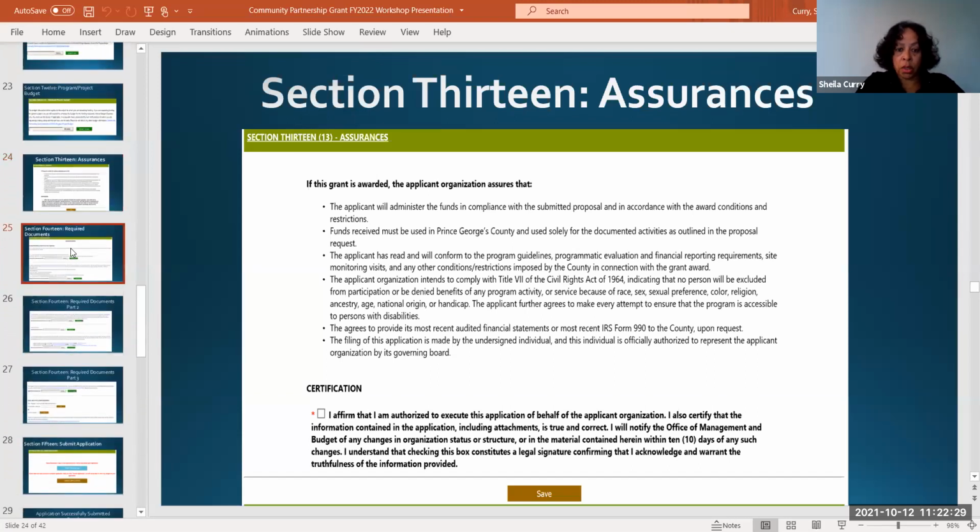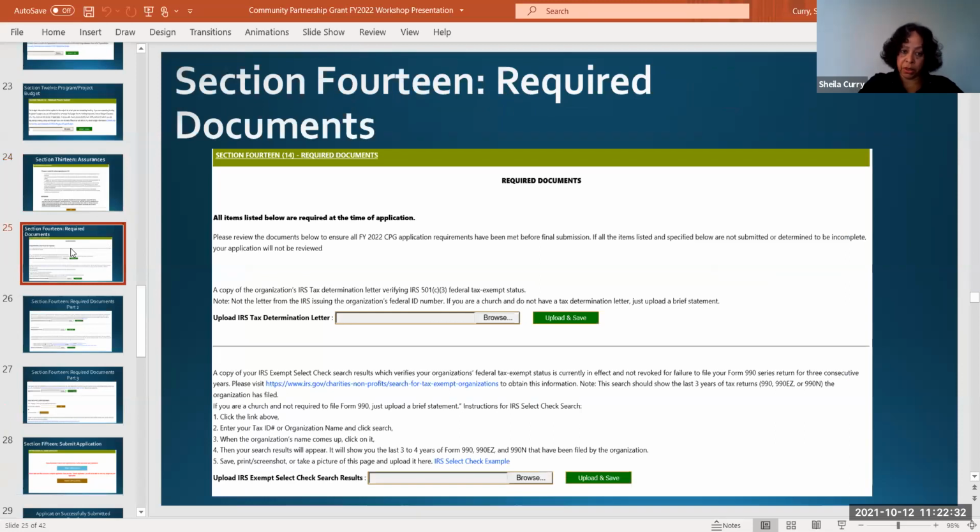Okay, section 14. Section 14 is a big section because this is where all the required documents will be uploaded, the same way as the MOUs and all of that stuff was uploaded. So here, I think there are 7 documents that needed to be uploaded here. The first one is your IRS determination letter.